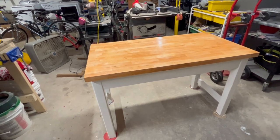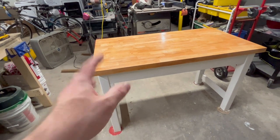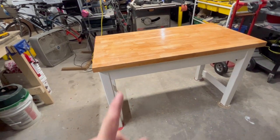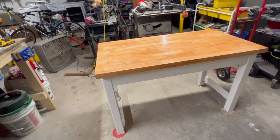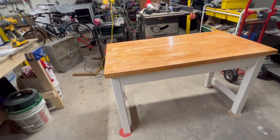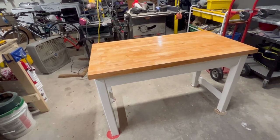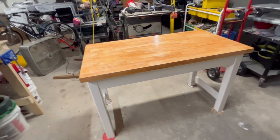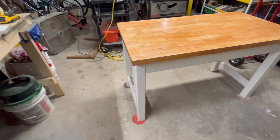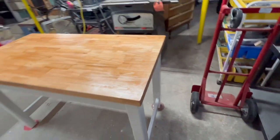This was, 9 hours ago now, I think I miscalculated, like 9 hours ago, this thing was in the trash. Now, if I were to sell this in a used furniture store, I bet you I could get $500 for it. That's an honest estimate. I mean, look at it. It's beautiful. I love the way it came out. I mean, it's not perfect.